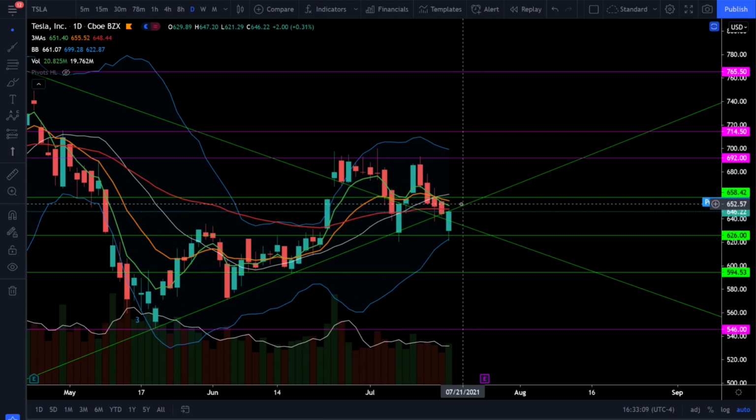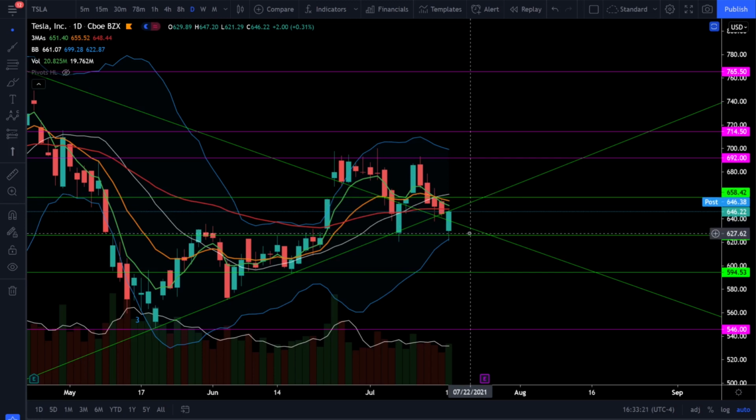We don't have the bullish trend anymore, but we don't have a bearish trend either, so watch the price action at these critical levels. We need to see Tesla breaking above about $660 to go back into a bull market, or breaking below 626 to go back into a bear market. So watch those two levels very closely and pay attention to what the price action is doing.